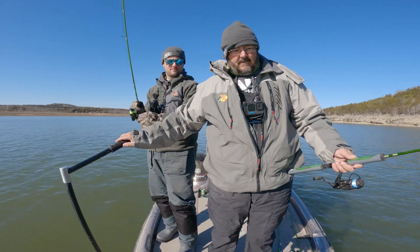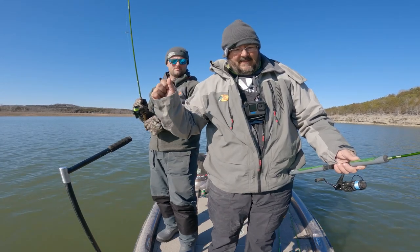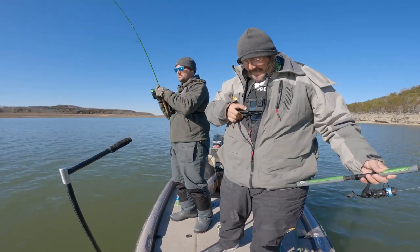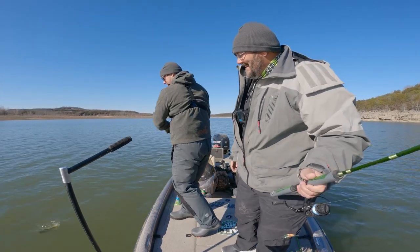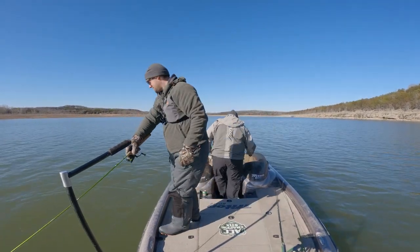Here he comes. Just keep reeling it. Come on, baby. Yes. Wow, he went all the way to the boat. That's a big crappie, too. I don't think I'm going to boat flip this guy. That's a big white crappie. Get the net. Yeah, get that net.